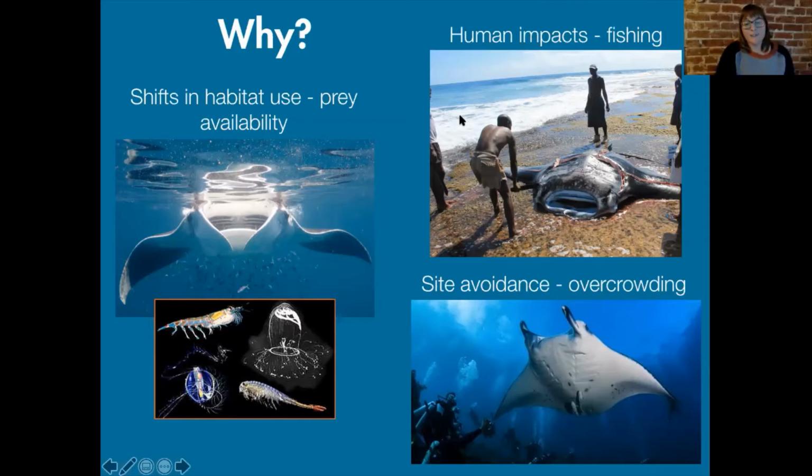I just want to note that the bottom photo wasn't actually taken in Mozambique. I just used it as an example of dive site overcrowding. You can see here that there are many, many divers all around this one manta ray, so you can see that this might be quite overwhelming. And this unregulated tourism can sometimes lead to site avoidance. Although I do know a lot of the dive operators in Mozambique dive quite responsibly and adhere to a code of conduct, a general increase in the dive tourism industry can potentially lead to manta rays and other animals using other areas just to get away from the crowds.